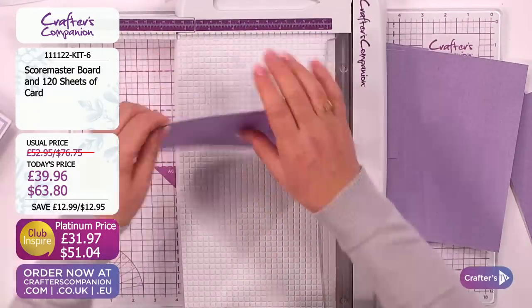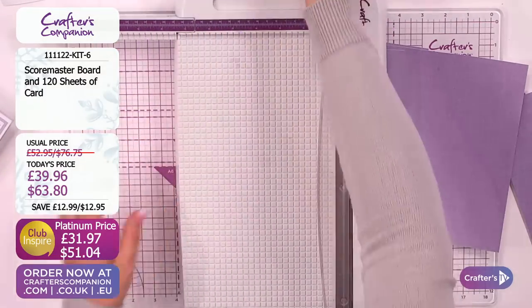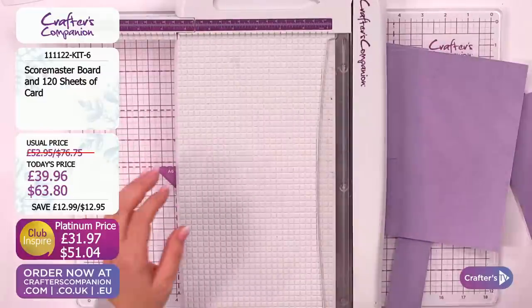And then those are the front and the two inside, the front and the back, inside of the front and the back. So we've got those. So yeah, that's sorted there.